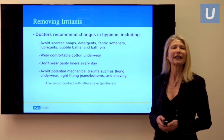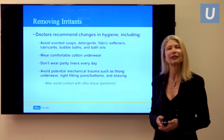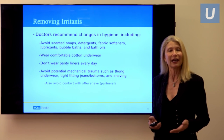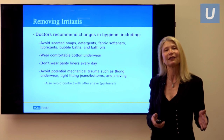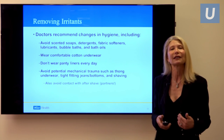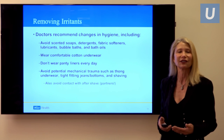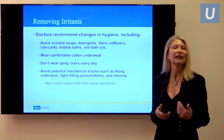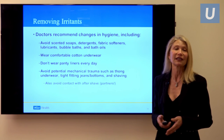Okay, what do we mean by irritants? Why would a soap be irritating? I've used this soap for years and suddenly it's irritating. Well, that may be the case. Just because you've been using a particular product doesn't mean you can't now have developed what we would consider a contact dermatitis-like situation, or that if the tissue is becoming more sensitive, the product you're using isn't irritating.